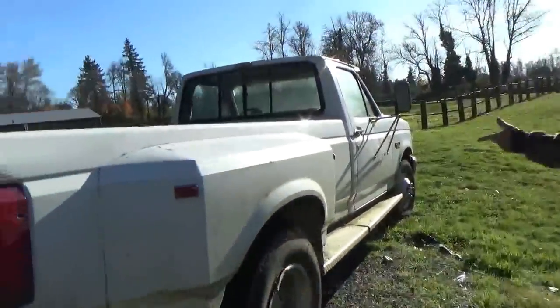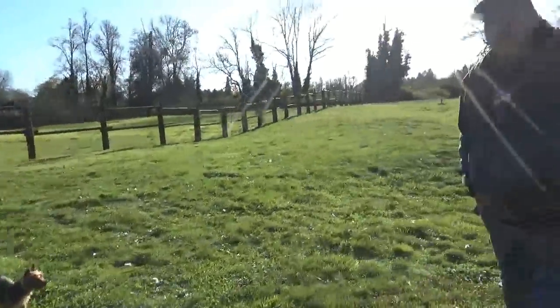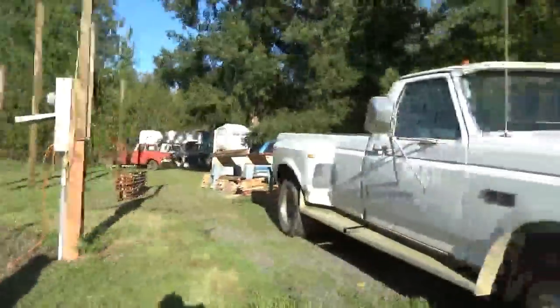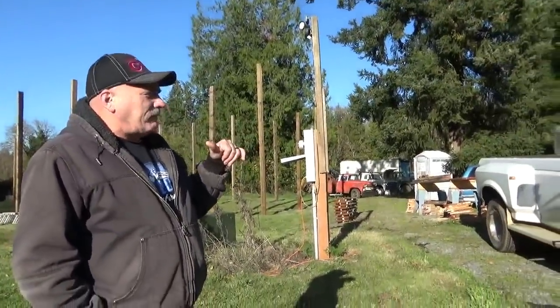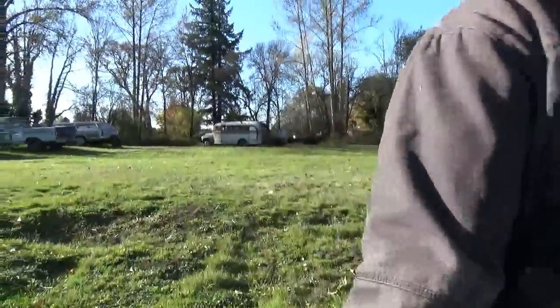Grumpy, I don't know. We seem to use him. What do you think, honey? I don't know if somebody's really interested in Grumpy. It's a very good running and driving truck. 92, I believe, Ford F350 one-ton dually, 5-speed V8. Pretty fun truck to drive.